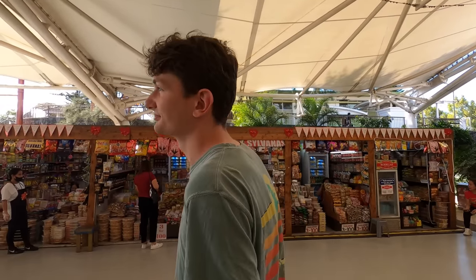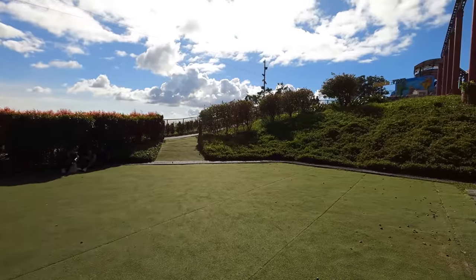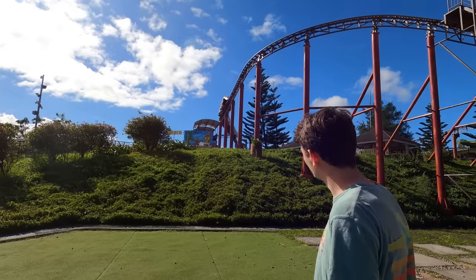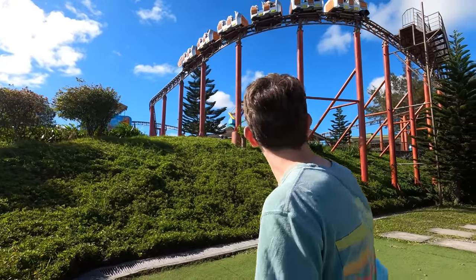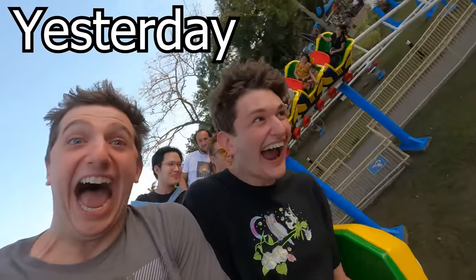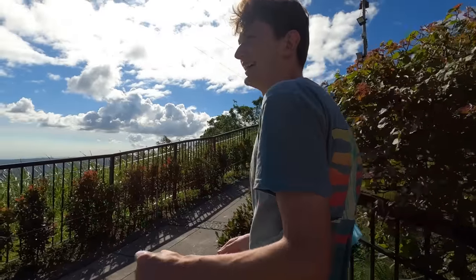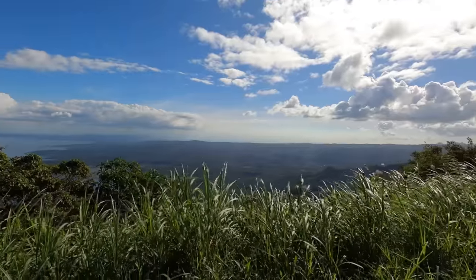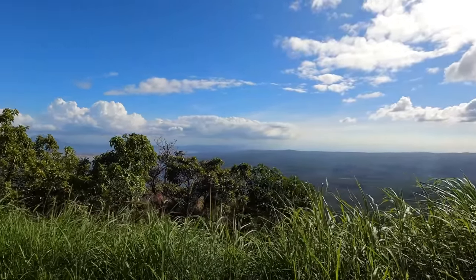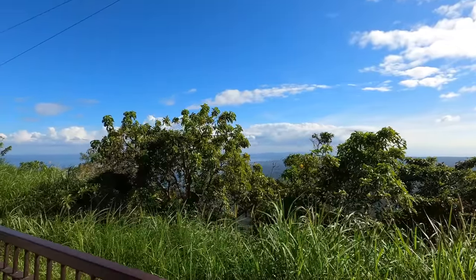Is Sky Ranch the best view in Tagaytay? We will see in a second here. All right, it's about the view here. There's Sky Ranch. It's quite the toasty day today. That looks equivalent to the slow roller coaster we went on yesterday. Way slower. Here we go. The view. It's a bit obscured right here. Okay, we have the view of this mountain. And then some grass. And some more trees. Wait for it.